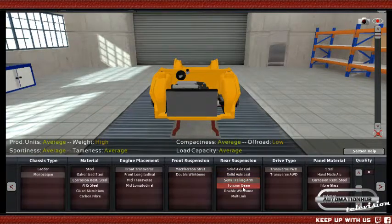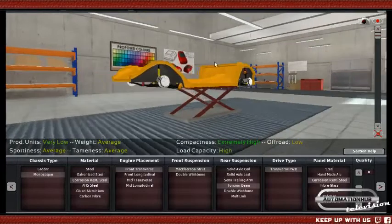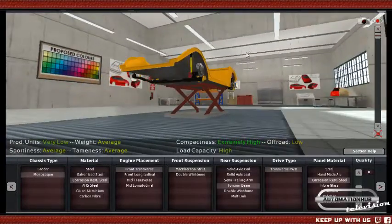Semi-trailing arm, well, it's basically the same as torsion beam, except it's cheaper, and it's also better. I mean, it's lighter, more tame, cheaper, more compact, and has a higher load capacity. It just means I can't have four-wheel drive, which I wasn't going to have anyway. But I don't know, should I change it to semi-trailing arm, or shall I keep torsion beam? Because according to this, torsion beam seems to be better.